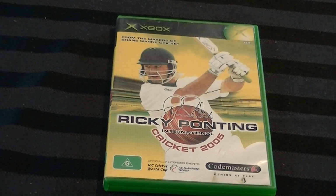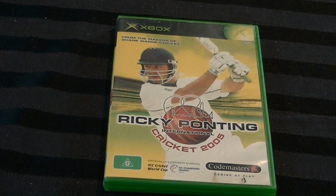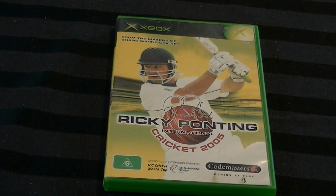Ricky Ponting International Cricket 2005. Yes, I'm sorry to say that these are all sports games. What were you expecting? Those kinds of exclusives are always sports titles. They're never good, unique, awesome games. If they were, they wouldn't be exclusives. They would have left. I mean, granted, Japan, of course, gets awesome exclusive titles the rest of us don't get, but countries like Australia, I'm sure, get shafted horribly on stuff like that.